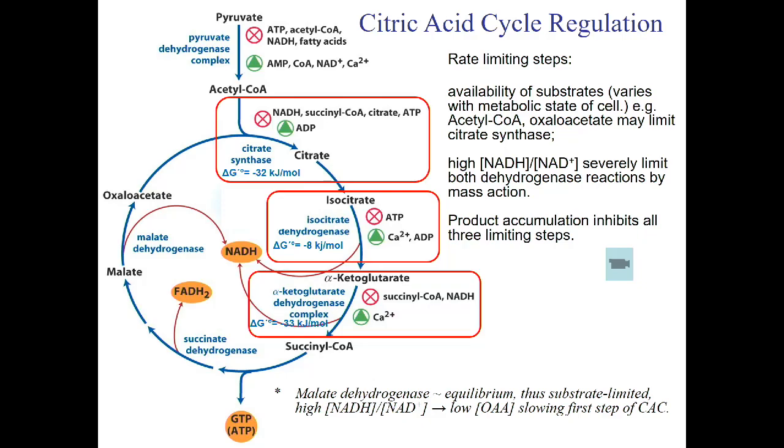There comes now our GTP. I asked you to write down the equivalent, didn't I? That's why you see the bracket for ATP. The phosphate from this can go to other places, including ADP, in fact.